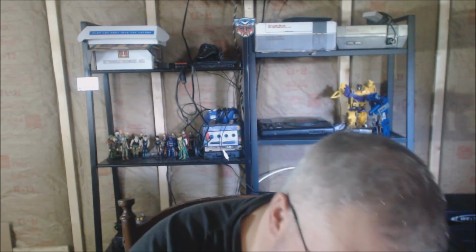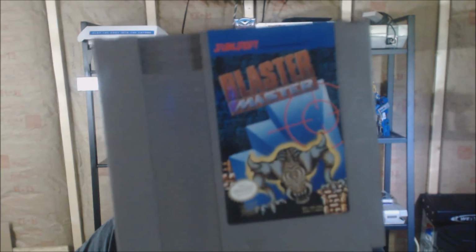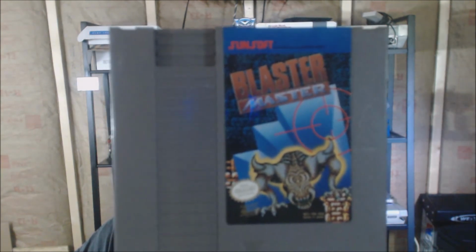Whee! Alright, so now let's get to the meat and potatoes. You know you want to. First up, an NES game. This is on my wish list, guys. Blaster Master. So you're probably wondering, why do I have such a low-end game on my wish list? This is about a $9 game, I believe. Well, because I haven't come across it yet, and I really wanted to play it. I've never played this game. I've heard a lot about it, and I hope I enjoy it. If not, I'm just going to put it on my resale pile.